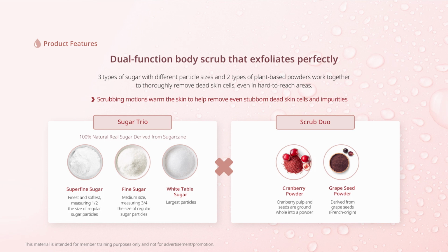But thankfully, because of Atomy Sugar Scrub, I tried it for the first time, and it has an exfoliating factor. And I came out and I said, oh, because it exfoliates my body, it's gonna feel really dry. But it was so surprising that even though it's exfoliating your body, it moisturizes at the same time. And I said, what happened to my body? And what does it have? It has a dual function body scrub, with 3 sugar and 2 scrub duo, and that allows you to have the moisturizing effect.